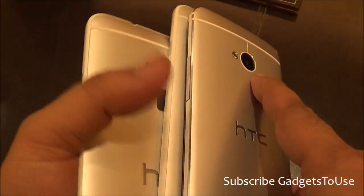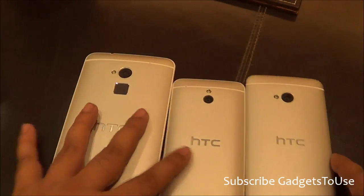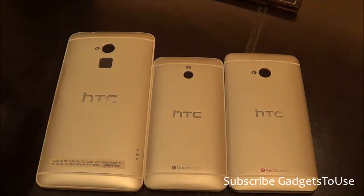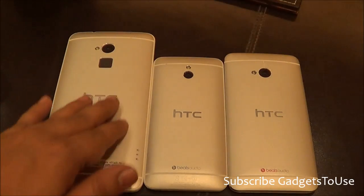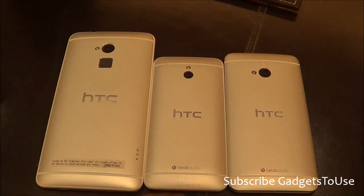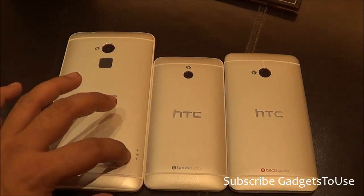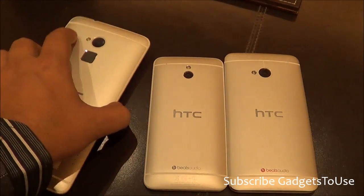When it comes to the back side, all these three devices are similar in terms of the overall build quality. You will see the same design language across all three phones. You have these white bands which are for the antenna. You have a nice matte finish aluminum back on all of these three phones, and you have Beats Audio on these two. However, this one does not have it. You do have some connectors over here for the dock, so you can mount this big HTC One Max on a dock as well.